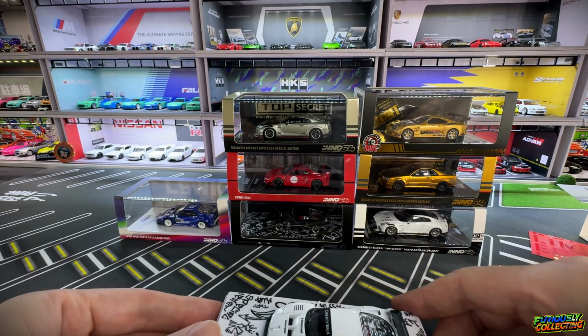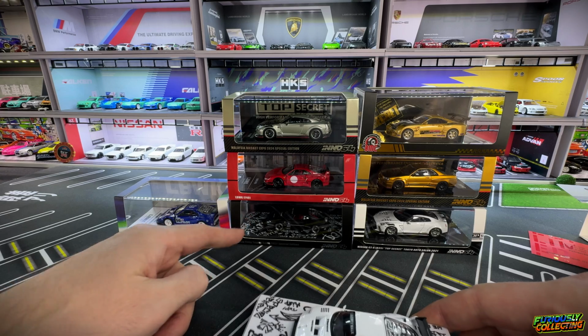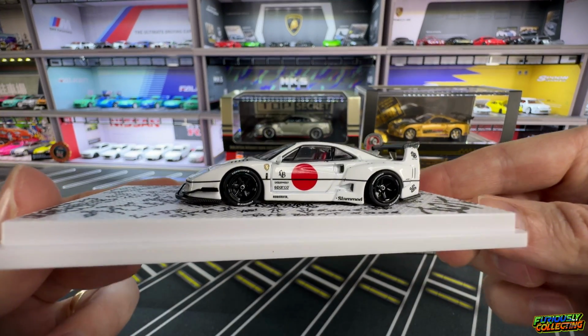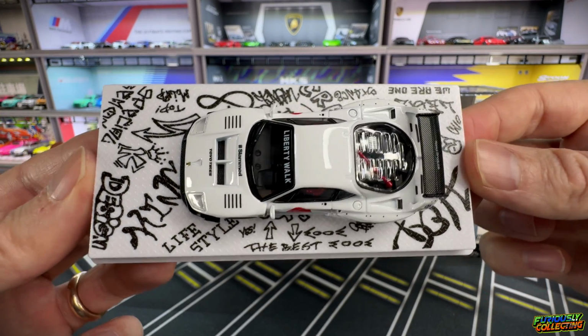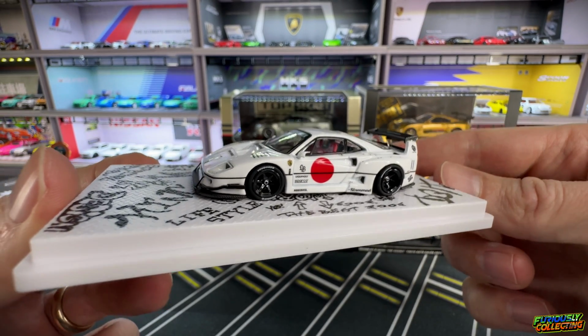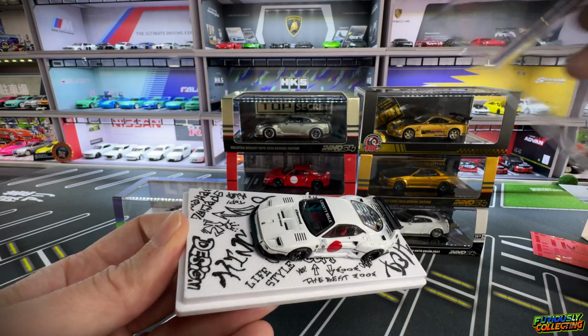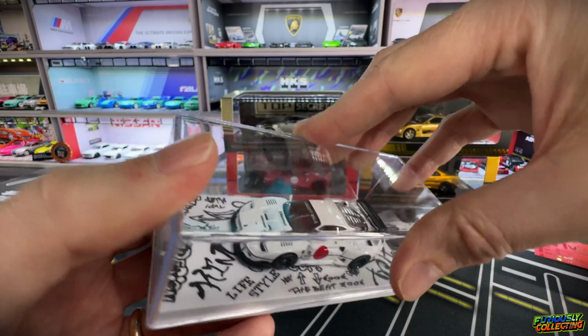All these F40s came out around the same time, the red one and then this black special edition one. But yeah, these are sick. Like I said, I will be taking all of these off the base and getting them into a display. I just haven't quite decided what I want to do with them yet.